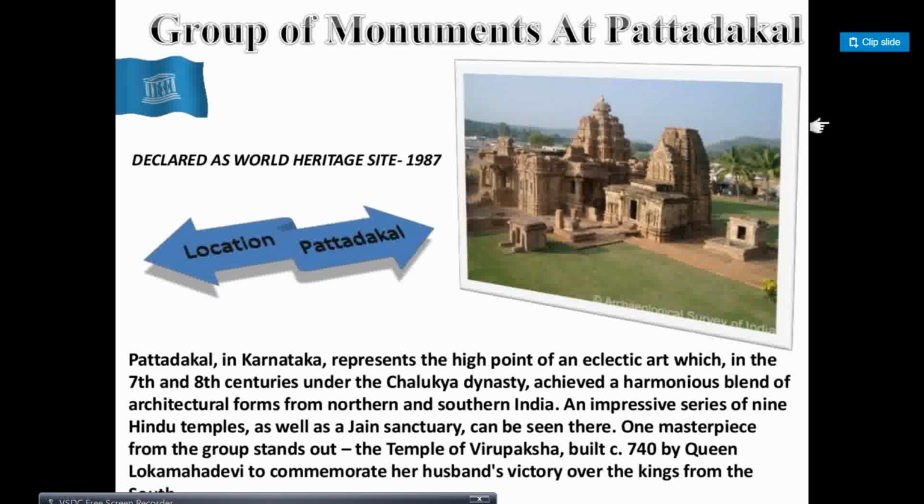Next we will see the monuments at Pattadakal. Pattadakal is located in Karnataka, and it represents the high point of the eclectic art, which in the 7th and 8th century under the Chalukya dynasty achieved a harmonious blend of architectural forms of northern and southern India.